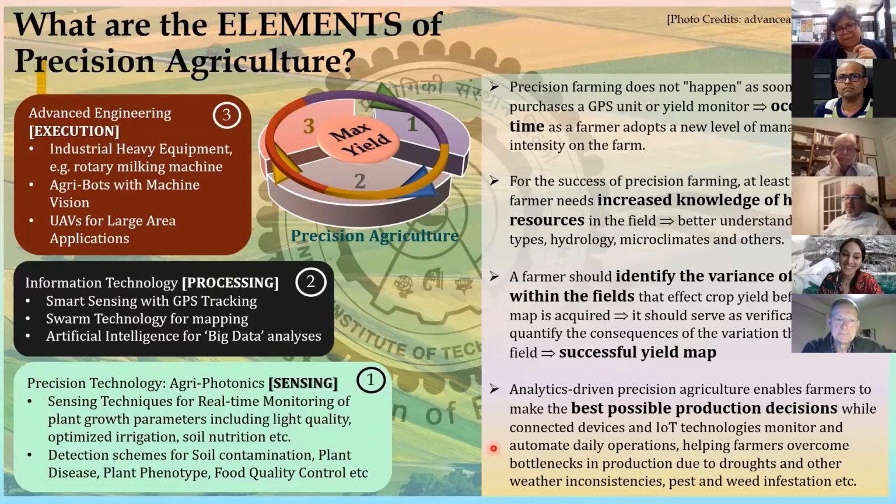By now, I think all of you know that precision agriculture is composed of 3 specific parts. Obviously the sensing part, which is the agri-photonics, where you're sensing certain things. And then obviously the data analytics, the processing. And the information technology, the AI, the big data, and all these very nice people from Google, their image processing, their big data analysis or AI-based analysis comes in handy over there. And then we also have to thank our mechanical engineers, advanced engineering, basically CPS people, who can build heavy industrial equipment, agribots and UAVs and all sorts of things, which implement whatever we are trying to achieve.